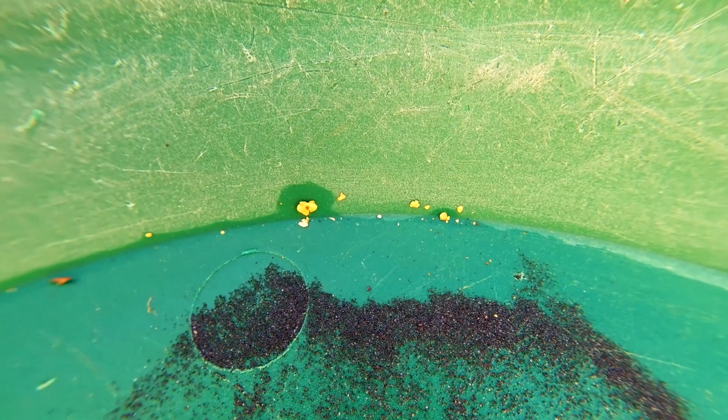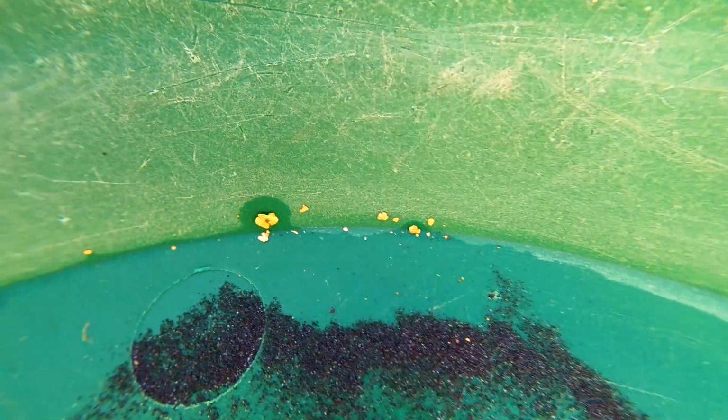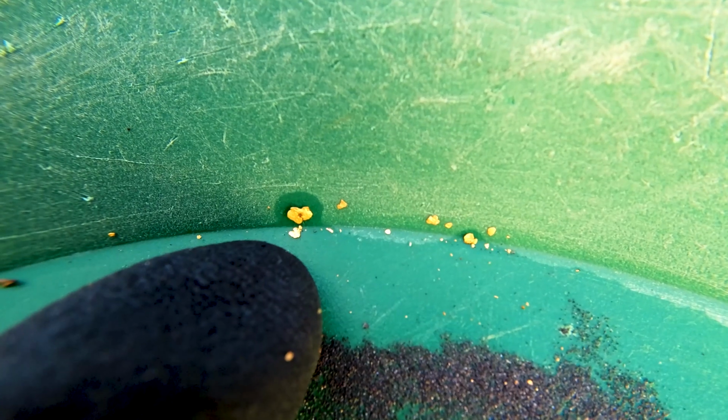I'm gonna get right back in there and see what else we can pull out of there and just get as far down in that pocket as I can. Hopefully we can get some more good-looking pieces like this big one right here. That's a good-looking flake.